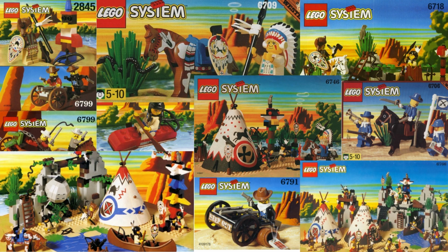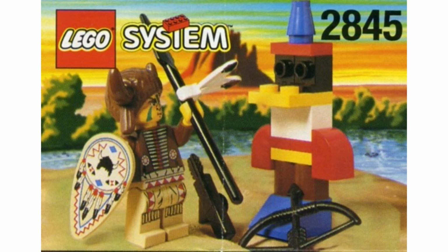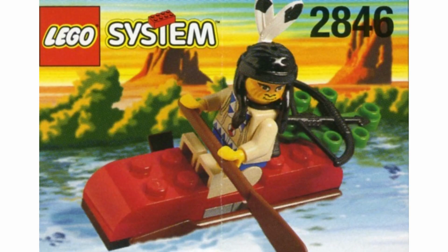In 1997, Lego released 10 more Western sets, including 2 promotional sets. The 1997 block of releases feature 7 sets under the Indian sub-theme that showcase Native Americans. 2845 and 2846 are the promotional sets Indian Chief and Indian Kayak. 20 pieces and 18 pieces respectively, both come with 1 minifigure each.